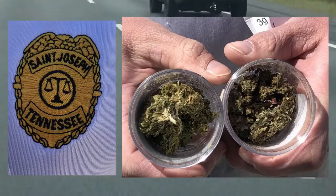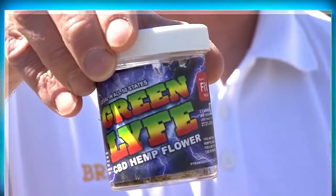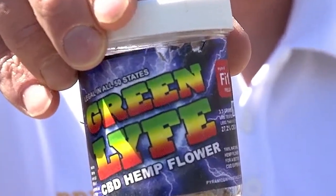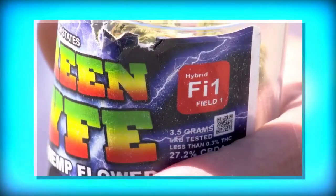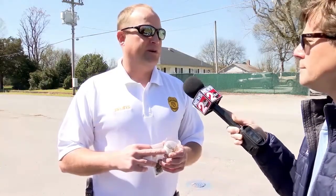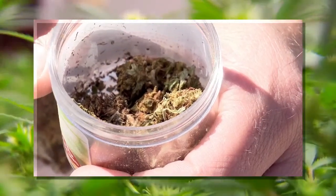Joseph police officer stops a man who has this container in his possession. Green Life CBD hemp flower. It says it's legal in all 50 states. And if it has less than 3% THC, it's definitely legal here in Tennessee. If I stop someone on the side of the road and they say that this is actually hemp, how do I prove that it's not hemp and it's actually marijuana?